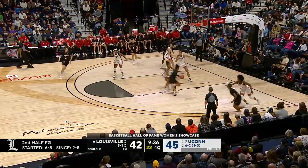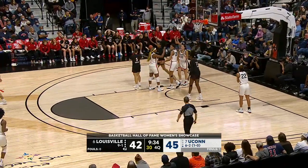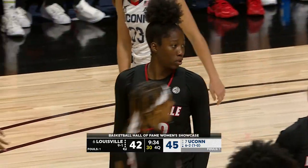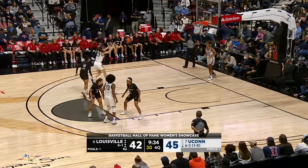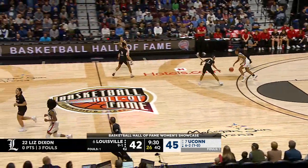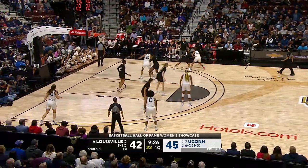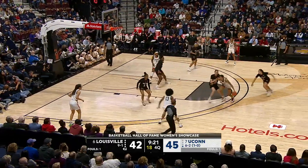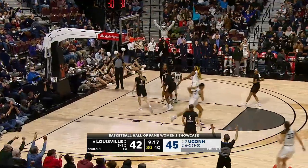Engstler back into the game for Louisville. Smith too strong, and a foul is called on Louisville. Dixon gets called for the personal. That's her third. Louisville foul charge against number 22, Liz Dixon. Her third, team's first. Wanda Smith, who hit the 3 three-pointers in the first half, guarding Westbrook. Gamble by Robinson. Ducharme buries the 3.